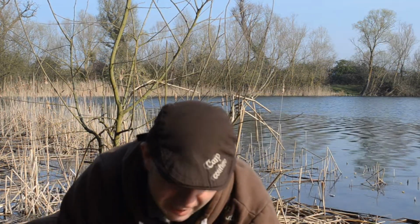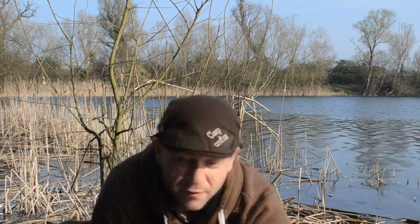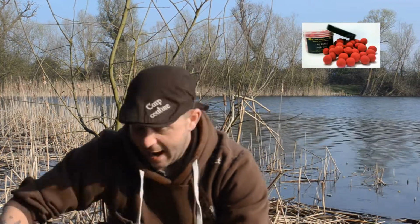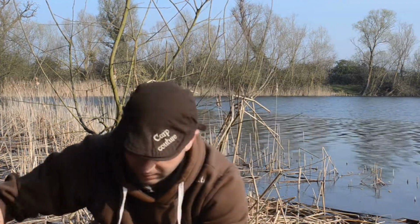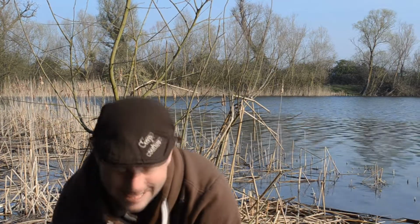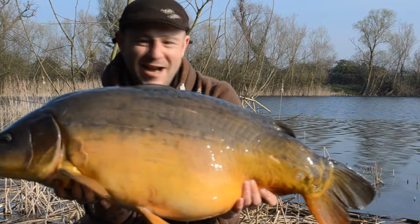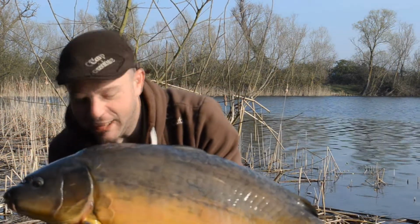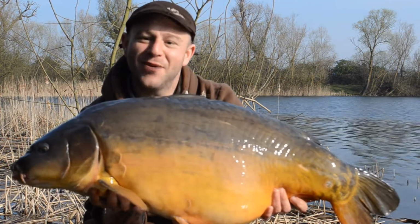Let's quickly show you the other side. This one actually fell to a force pop-up over krill pellet, hemp and sweet corn. And there's the other side, look. Thank you, baby. Mwah! Made me very happy indeed. I can go home now smiling.